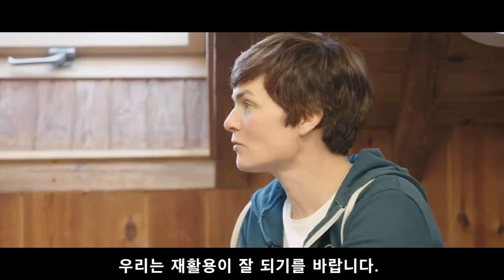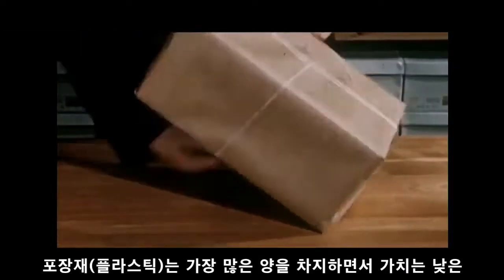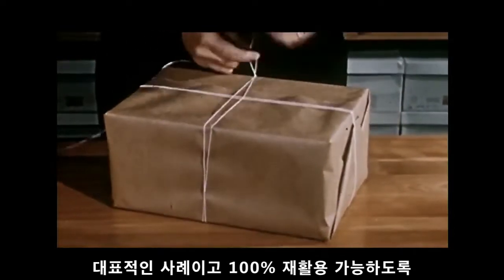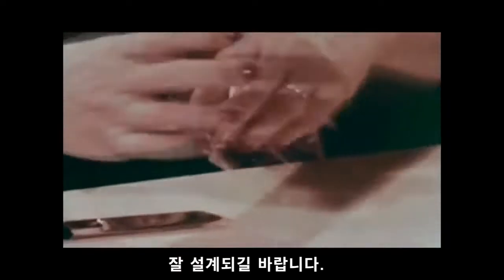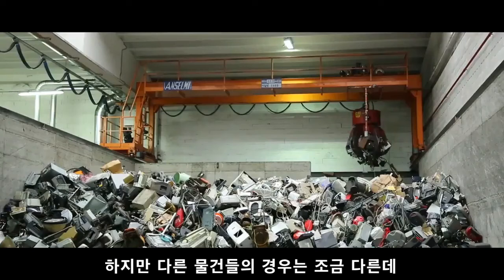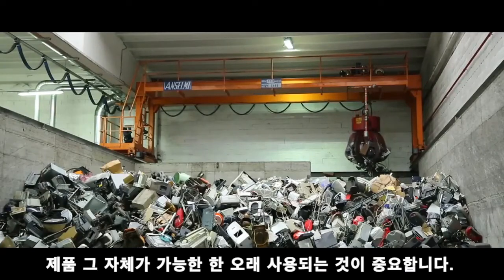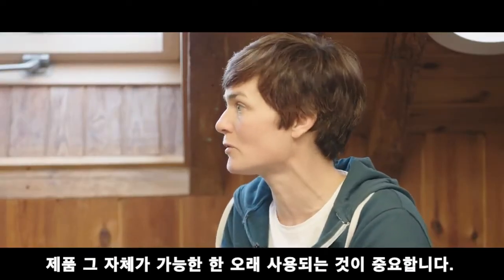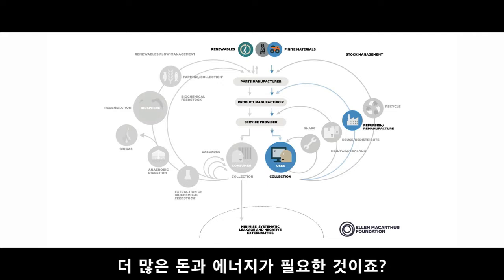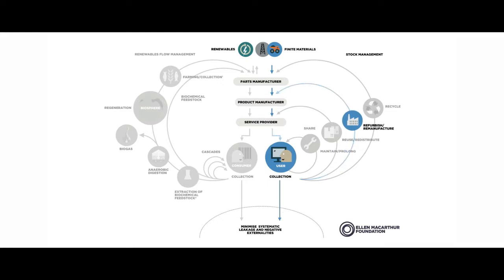So yes, we want to recycle, and packaging would be an example of a very high volume, low value material that you would want to design to be 100% recyclable if it were plastic, for example. But then you also have these other products that sit in a different space where you want to keep them as the product for as long as possible. So in essence, if you have to make something again, that surely takes more money, energy.